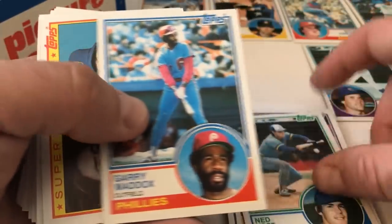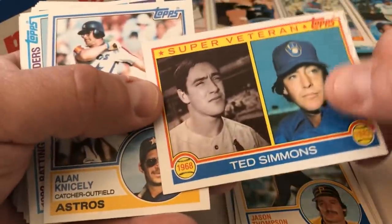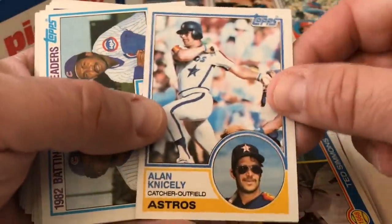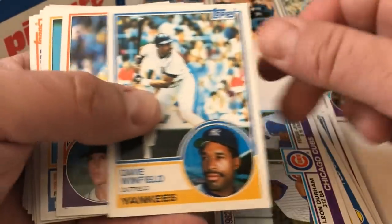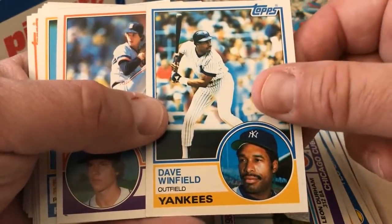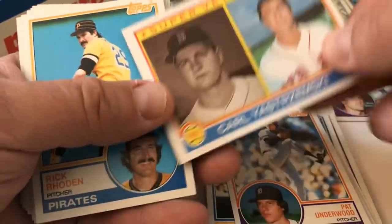Beautiful card there. Ned Yost, Gary Maddox, Jason Thompson, Ted Simmons, Alan Ripley, Chicago Cubs leaders, Leon Durham and Fergie Jenkins, Dave Winfield, awesome. They're beautiful cards. I'm so glad I got this. Pat Underwood, I'm glad I can share this with you.